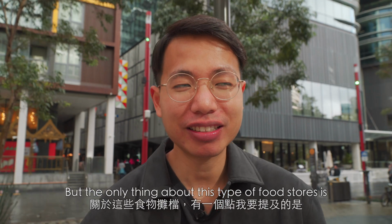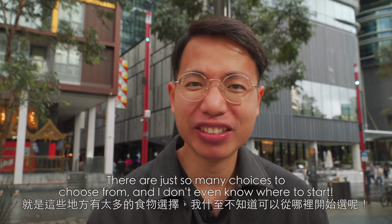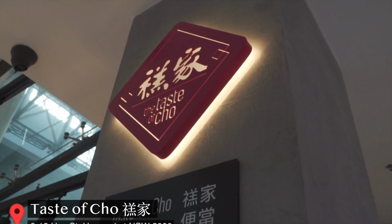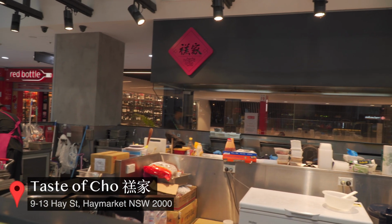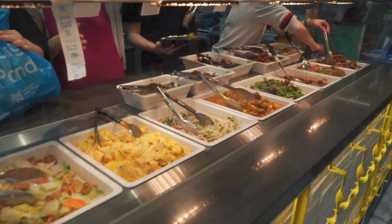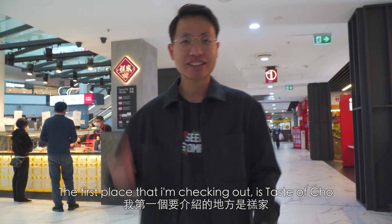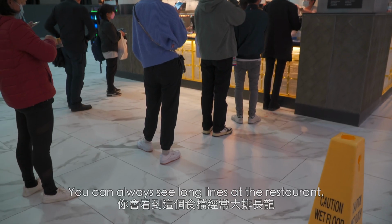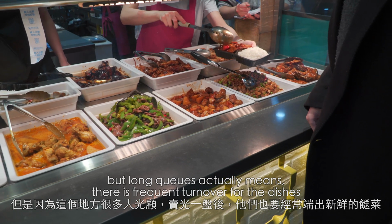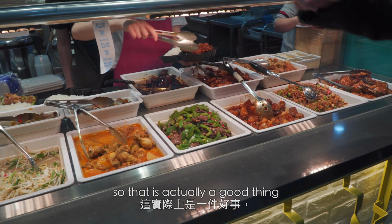The only thing about this type of food store is there are just so many choices to choose from, and I don't even know where to start. The first place that I'm checking out is Taste of Cho. You can always see long lines at the restaurant, but long queues mean there's frequent turnover for the dishes, so that is a good thing.